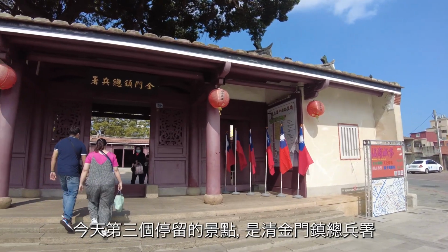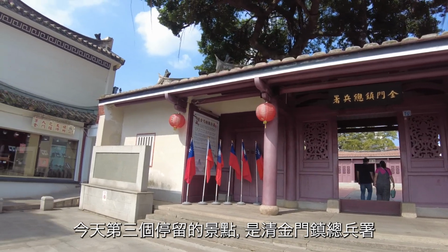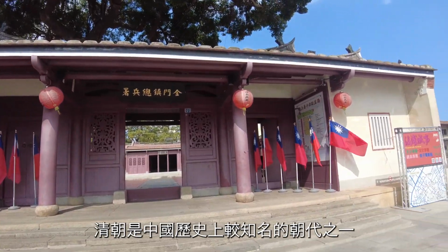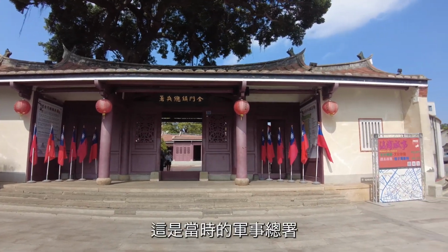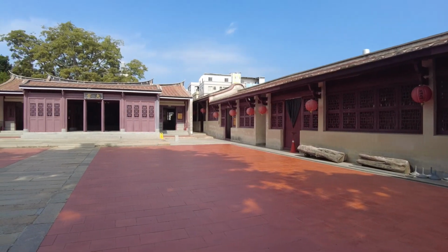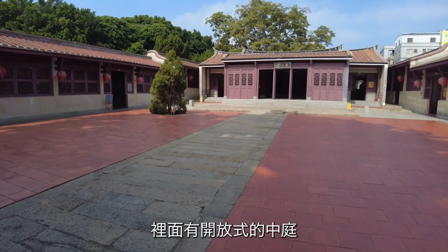The next spot we've stopped at, this was a military headquarters during the Qing Dynasty. The Qing Dynasty is one of China's famous dynasties, and this was used as a military headquarters. So this is an open square yard here.